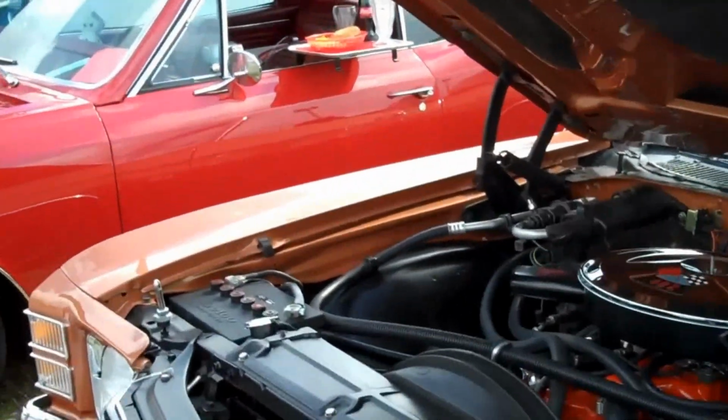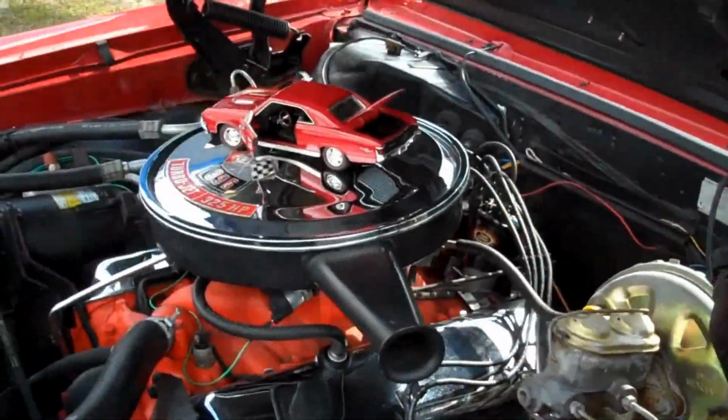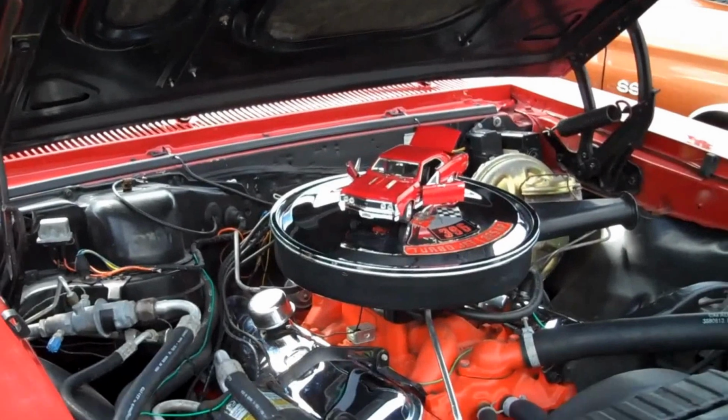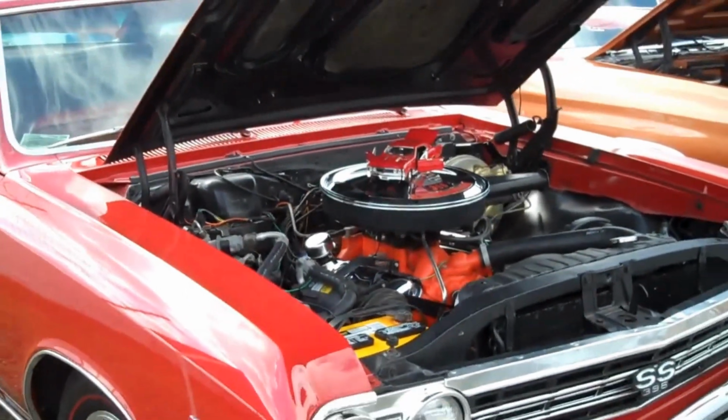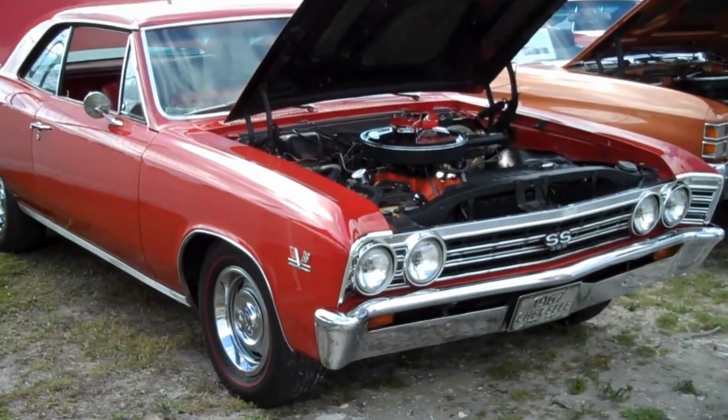So Duffy's got, there was at least 100 there, probably 130. All right. Nice row, a nice Chevelle.